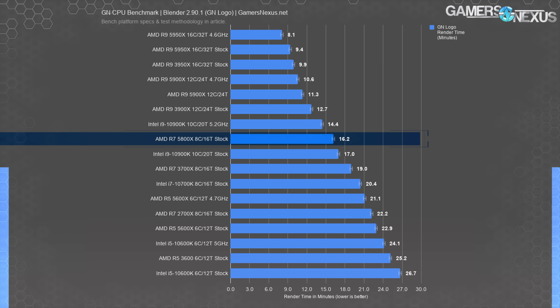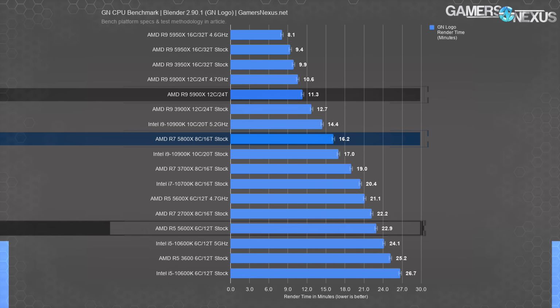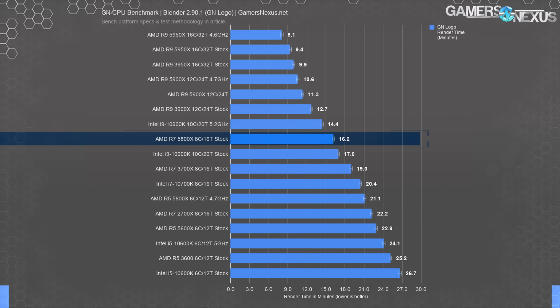As such, the 5800X's time requirement of 16 minutes is meaningfully improved, reduced by 29.3% over the stock 5600X CPU. The 5900X outperforms the 5800X CPU's performance by 30%, as we've seen elsewhere, and it lands centered between the two CPUs, but isn't really centered between them in price.